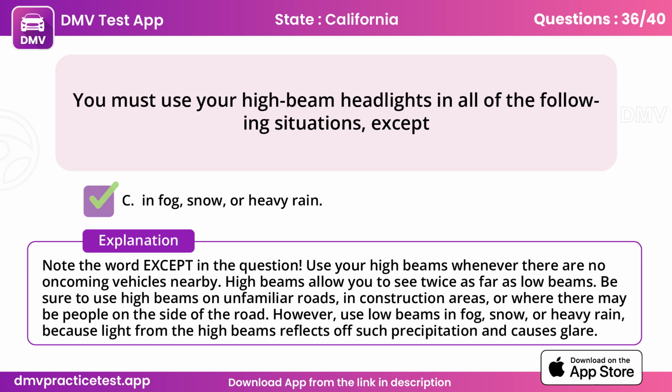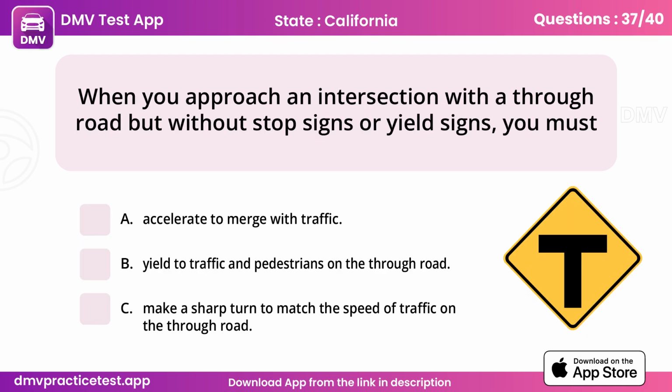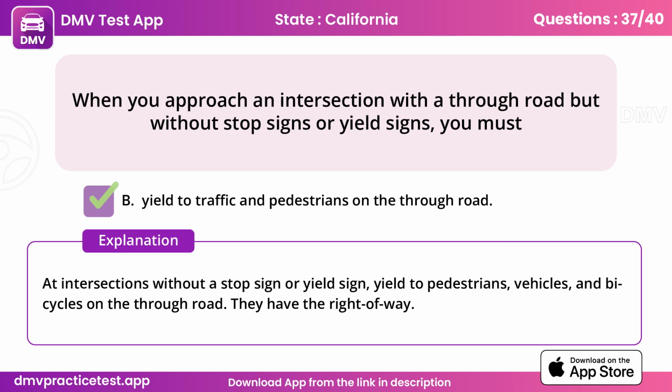Question 37. When you approach an intersection with a through road but without stop signs or yield signs, you must B. Yield to traffic and pedestrians on the through road. At intersections without a stop sign or yield sign, yield to pedestrians, vehicles, and bicycles on the through road. They have the right of way.